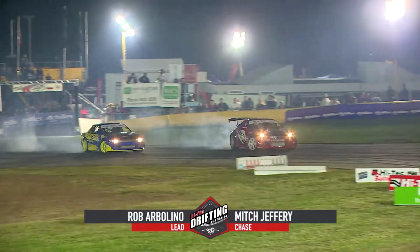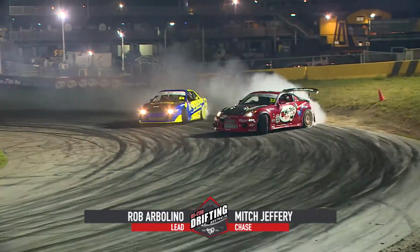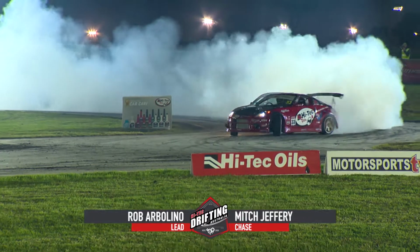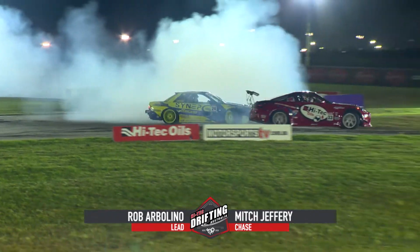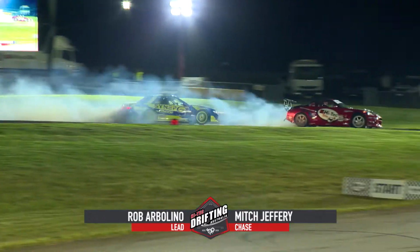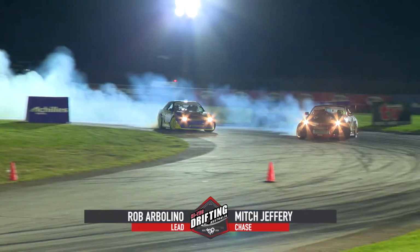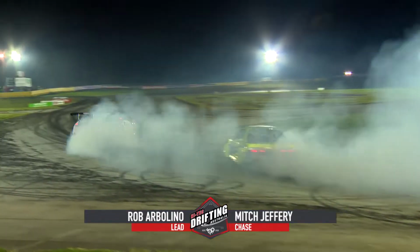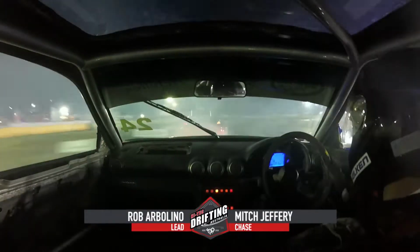Now a real battle of the big boys here. Rob Avellino in that twin-turbo V8 Hi-Tec Allstars 350Z up against Mitch Jeffrey, who all through last year had a killer chase technique, throwing down on door. Yeah, Rob hungry for the lead lap here. Out wide, cooking those Achilles tyres off the 350Z rims.